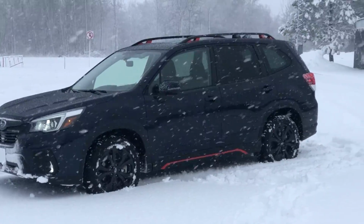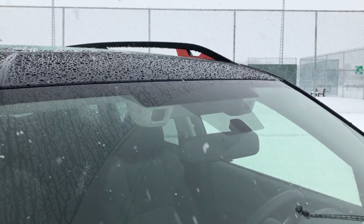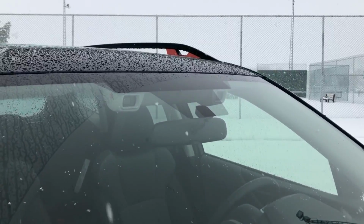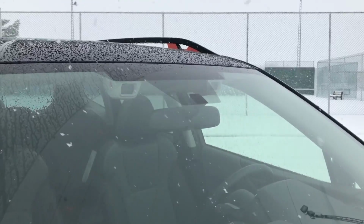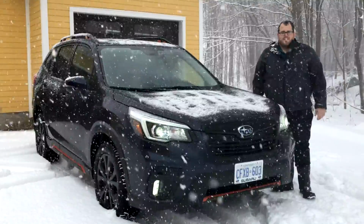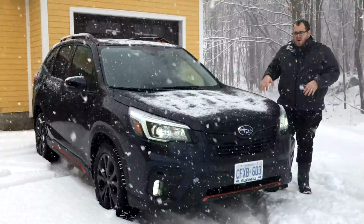Now, this has the Eyesight Package. You can't get the Sport model without it, so it comes with it. And you get things like pre-collision braking, adaptive cruise control, lane keep and lane departure warning, reverse auto braking, the proximity key to get into the car, and high beam assist. Just a few other features we'll talk about that come with the Sport model as we go around and talk about the car.